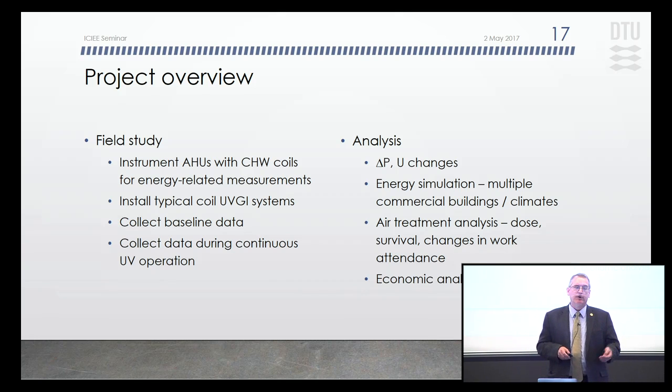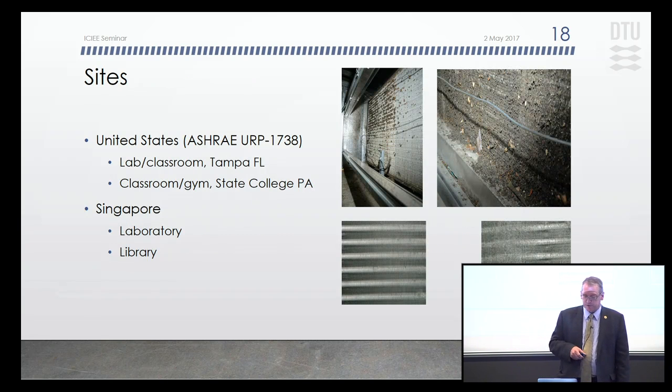So we installed commercial UVGI systems and instrumentation to do energy-related measurements, and we monitored for a period of months to develop a baseline, then turned the systems on and obtained post-UV data and analyzed it to determine all the things that I've already discussed, changes in delta P and U. And then we fed that into energy modeling that was done parametrically for different locations and building types. And we also did the collateral IAQ benefit analysis.